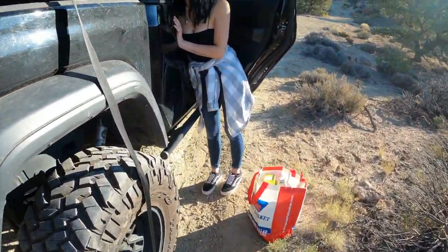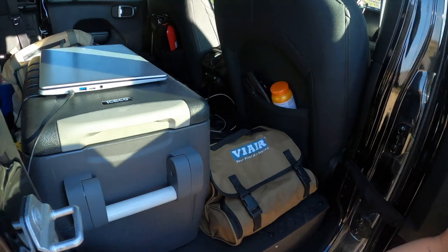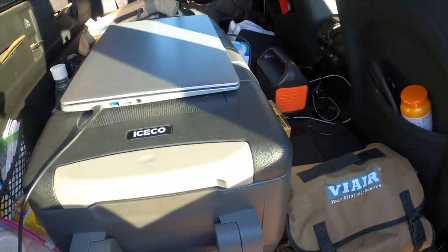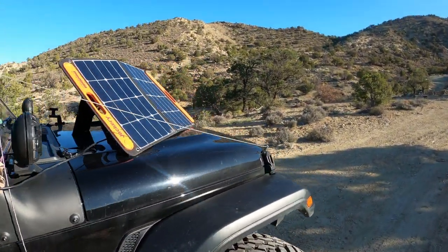What are you doing? I'm cleaning out the back of the truck. Let's see. Wow. It doesn't look great yet. It looks pretty good. But it's on its way. It'll get there. Yeah. Nice. Got the solar set up.